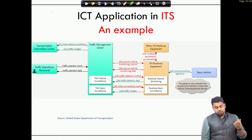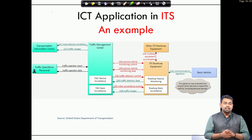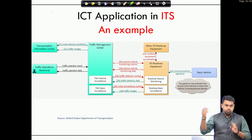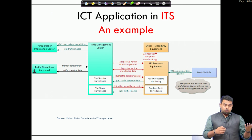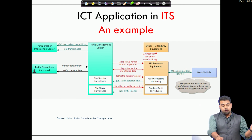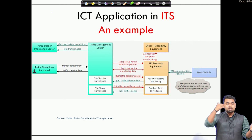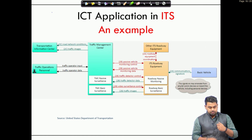Other ITS roadway equipment is what this particular equipment actually interacts with. For example, if you have an automatic signaling system, and then you have ramp metering, where the car will go on a ramp, or maybe you have transit signal priority. After that, you have a ramp, the car will go. Then this particular ITS system will actually interact with that ITS system. That ITS system is a different architecture. But when we draw the architecture for a particular ITS system, we have to consider what kind of information flow will be happening from that ITS system to this one.